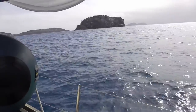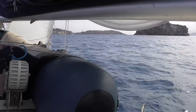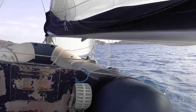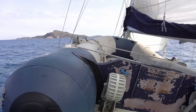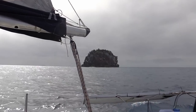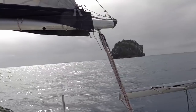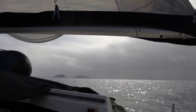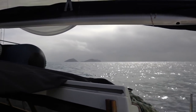Haven't been in here for quite a while, and this is what I can see over me dinghy anyway. We're going to anchor somewhere behind that island there, I think. There's that rock we've just passed. But the visibility is very poor, to be honest. It's very misty. You know, there are islands down there, you just can't see them.